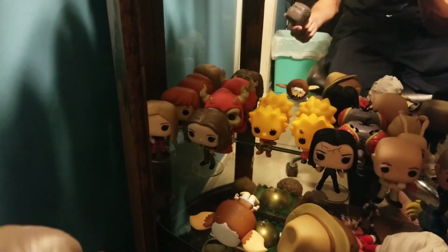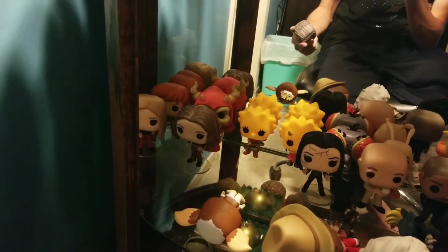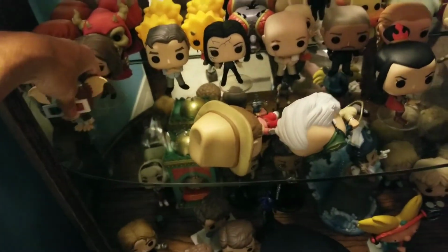I think I need the common versions of Buffy and Faith. I kind of want those. And then there's another one I want. I can't remember the name of. But I got Xander and Dark Willow here, so I'm happy with those.